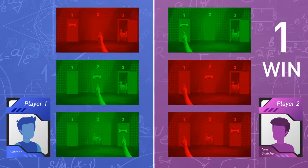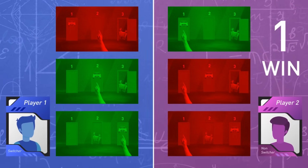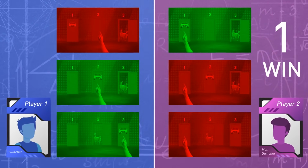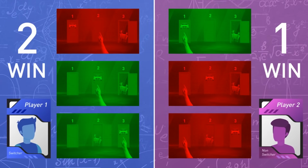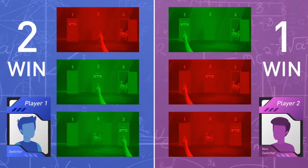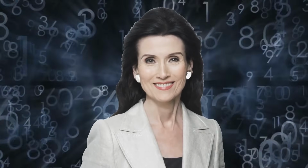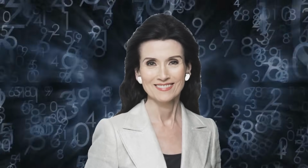The switchers lose in only that one scenario, when they pick the right door right away and then give it up later. But they win in the other 2 scenarios, in both cases when the car is behind one of the other 2 doors. Mrs. Vosavant suggested another brilliant way to modify the problem to make it even clearer.